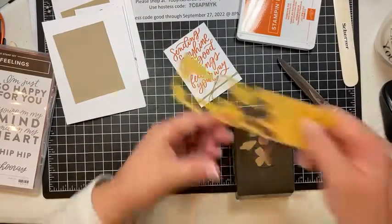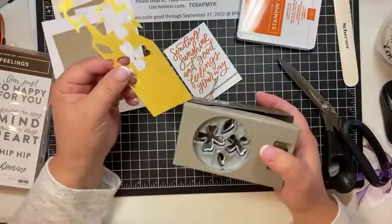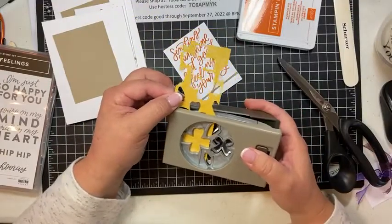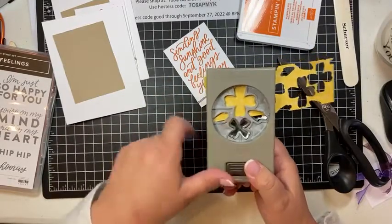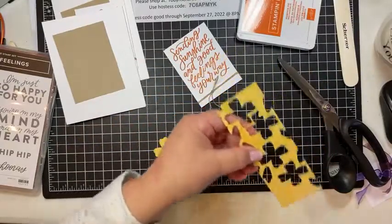And I'm taking this designer series paper from the Brights collection. We have all the different designer series papers in the different collections. So I'm going to punch, actually, I'm going to punch 2 of these. I got that from MB today when she did it. It looks so cute with 2 of those.